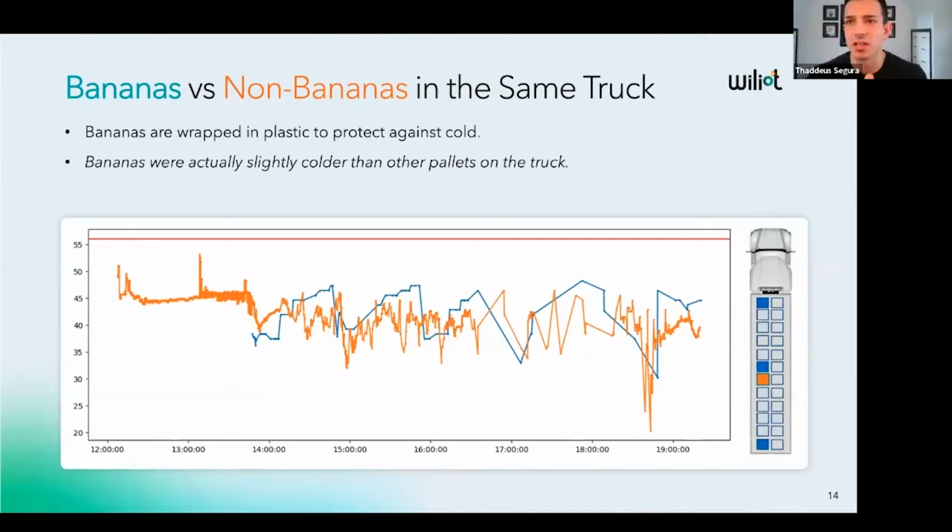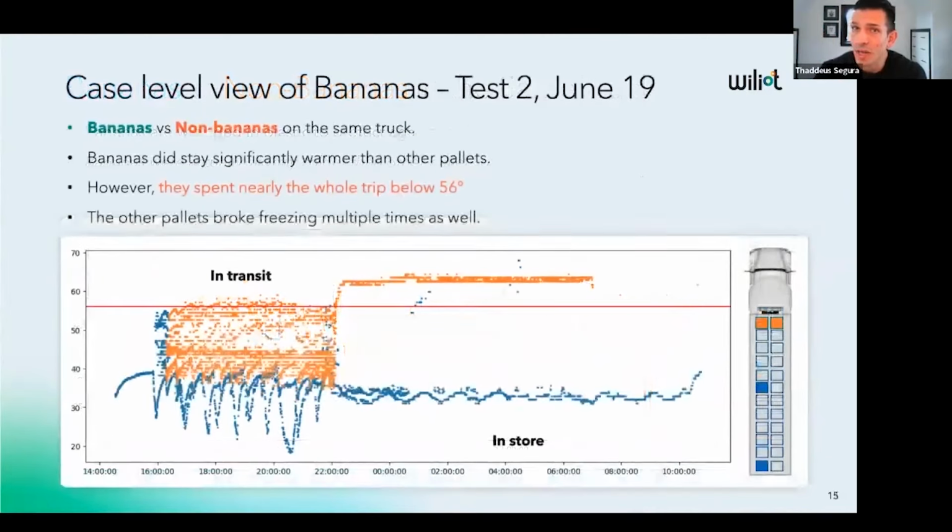And so we should have seen this clear temperature difference between the pallets that were bananas and the ones that weren't. And we didn't see that at all. What we saw is that the bananas were actually slightly colder than the rest of the pallets on the truck, suggesting that the process hadn't been executed, which is why we saw this big gap in temperature. We kept watching this over the next couple of days.